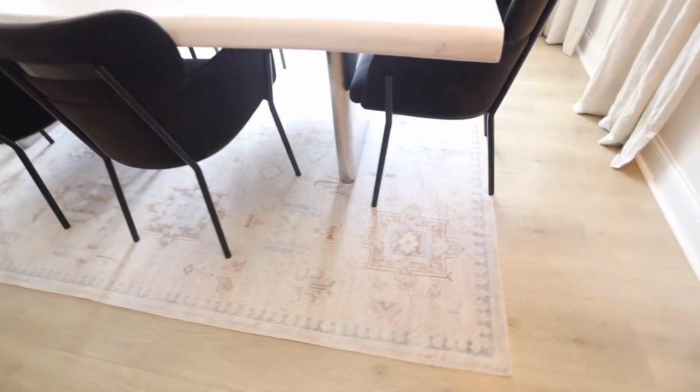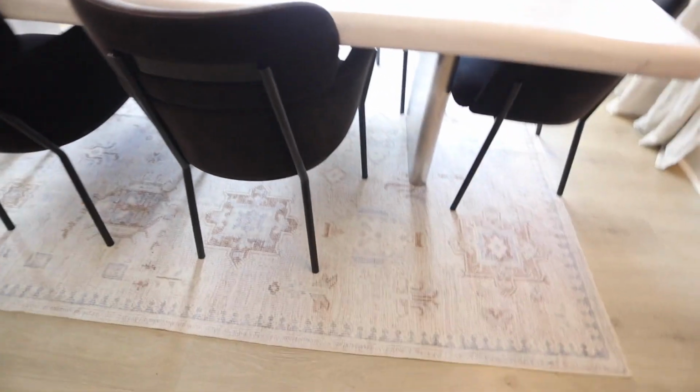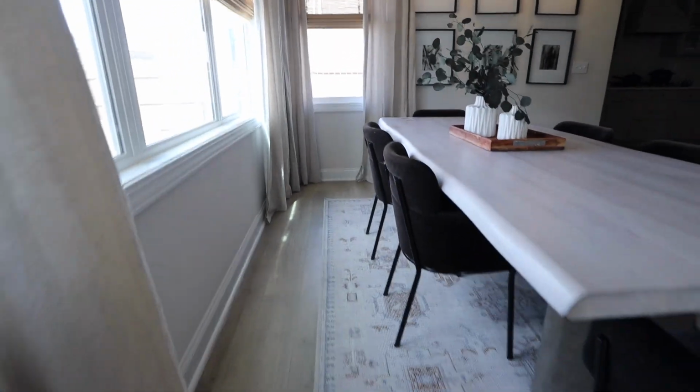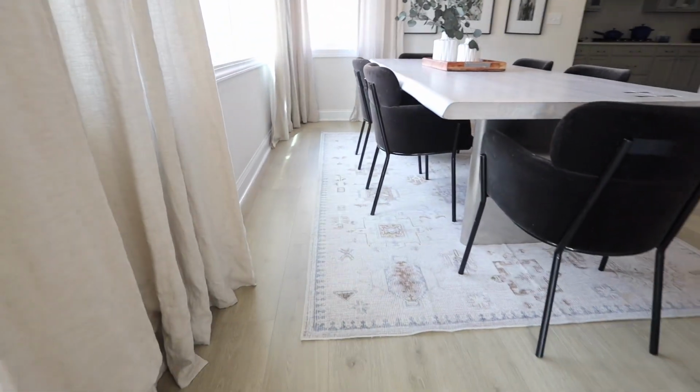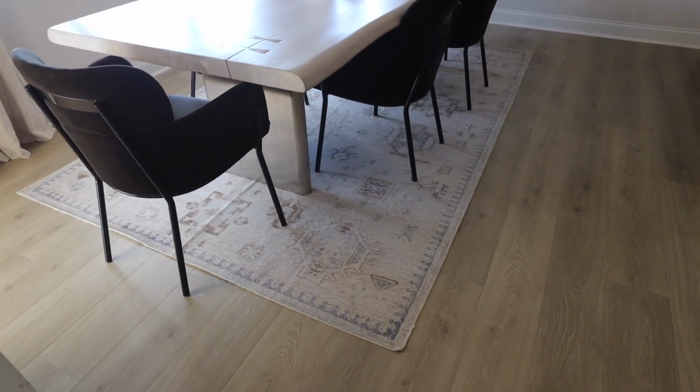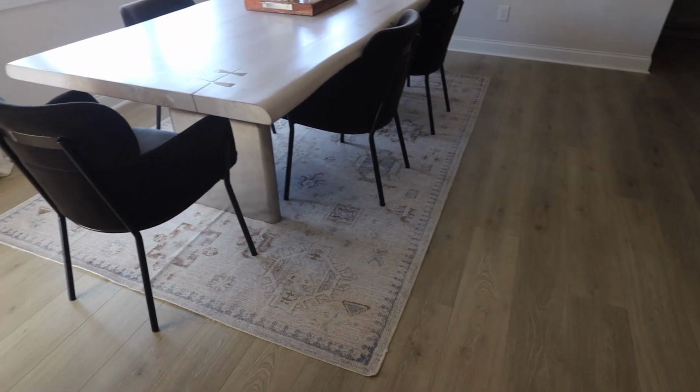And then we have this rug. This is a new purchase. This rug underneath here is actually a washable rug because we eat over here three times a day and we're just constantly hanging out over here, doing crafts, whatever it is. So I knew I wanted a rug, but I didn't want one that would be super expensive and I would be heartbroken if we got a stain on it. So this one is very, very inexpensive and it's also washable.